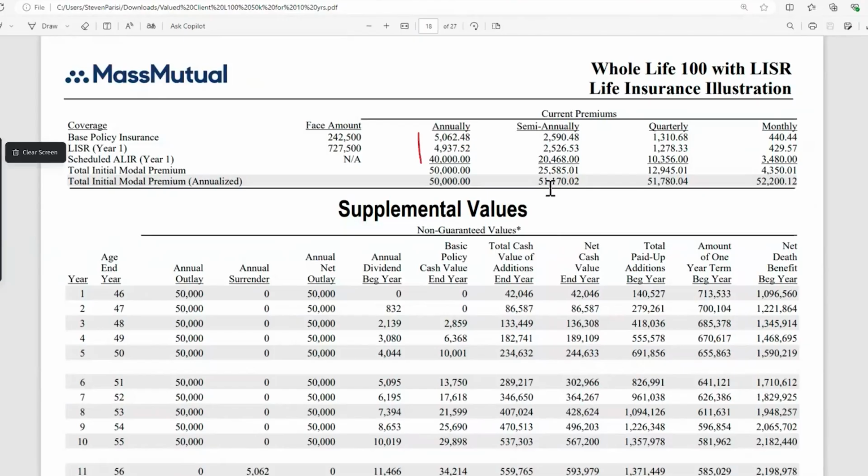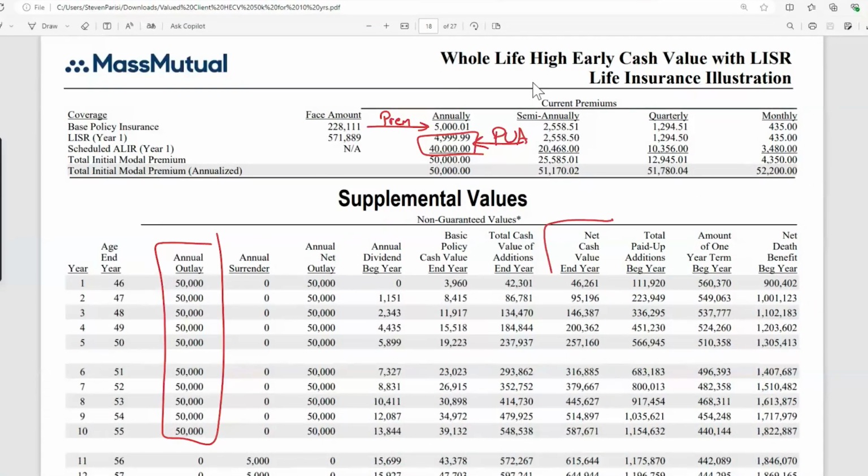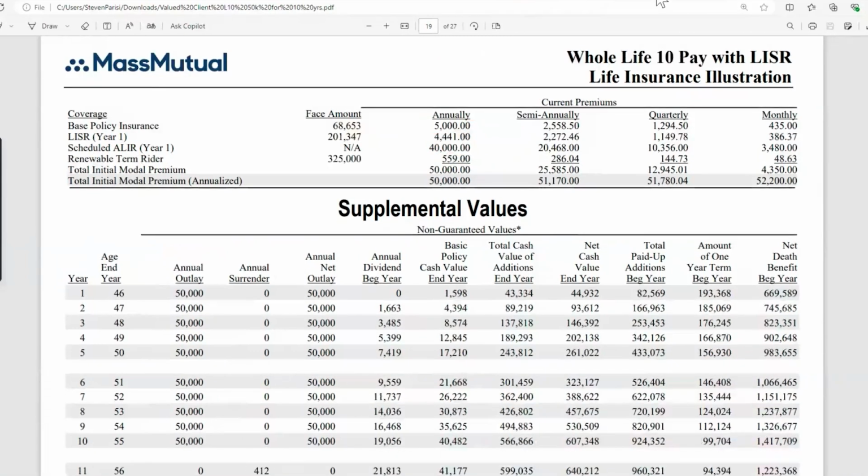Same thing if we look at the high early cash value policy. So next, same thing, $50K per year for 10 years. There's the premium. There's your PUA rider. Look at your first year cash value now. More than 90% right out of the gates. Break-even point is the 4th year. And then the same thing if we look at the 10-pay policy. We're putting this guy on steroids here. So same $50K per year.